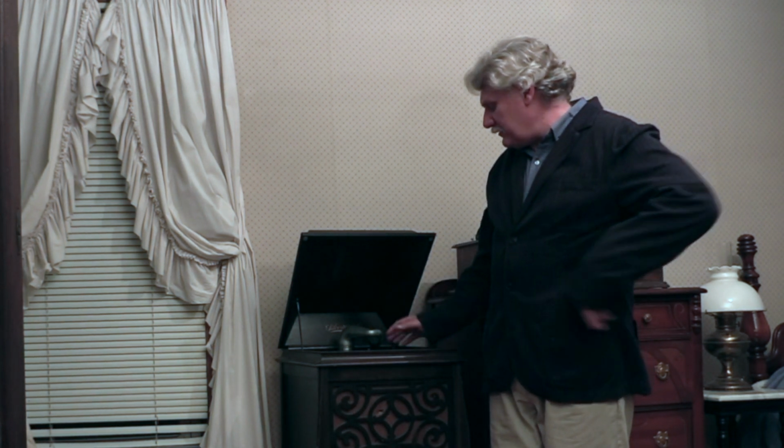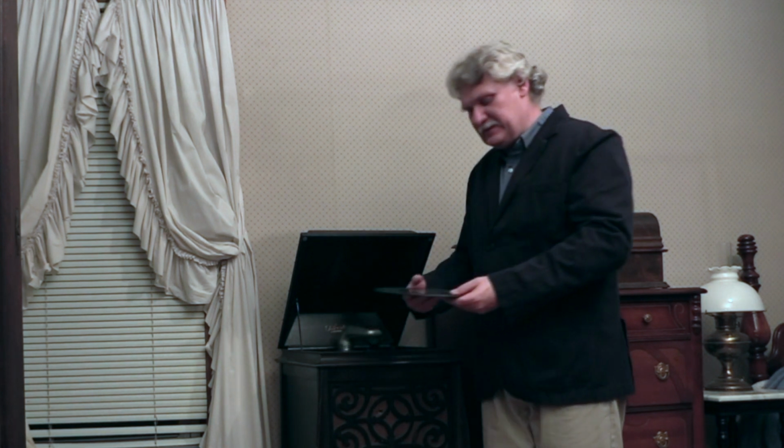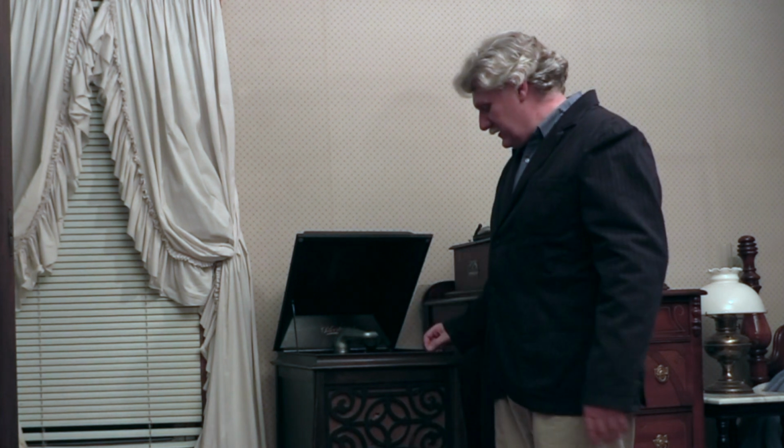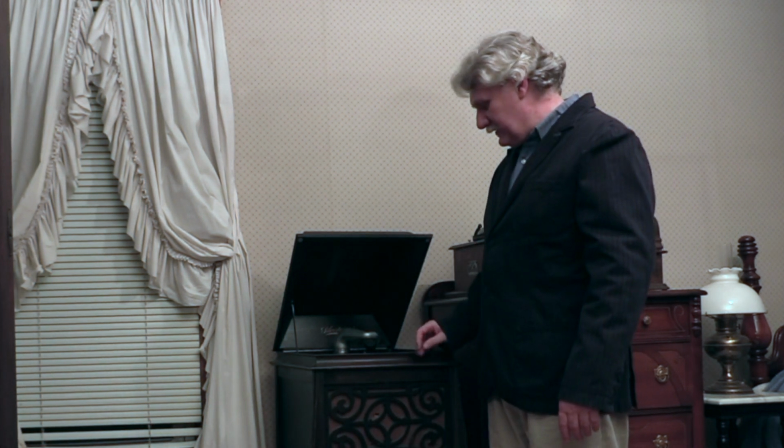Now these records were called 78s, which means it was 78 revolutions per minute, 78 RPM. Now later on, you got 45s, 45 RPM, and then they had the Super 33 long playing LP, and they were, like I say, 33 and a half or 33 and a third, I think, revolutions per minute. So the speed consistency on these was not near as good as the electronic ones. Keep in mind when I play it that this thing's over 100 years old. So the speed is going to fluctuate some on the tempo.